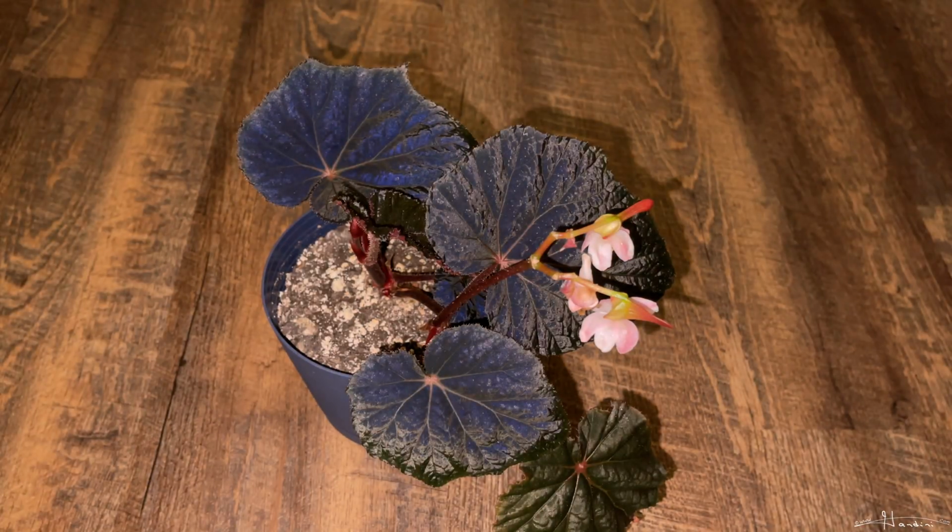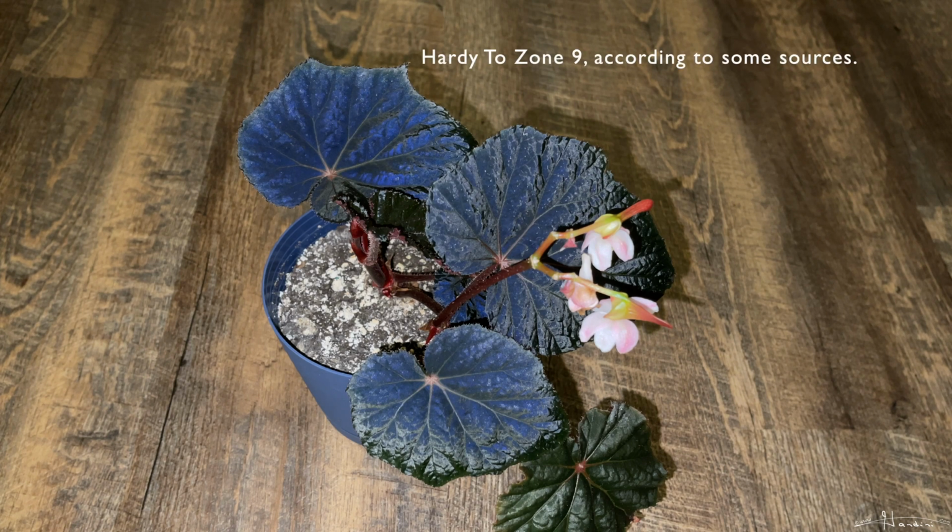So anyway, some sources will claim it to be hardy to zone 9, but others claim that it's been shown to be hardy down to zone 7. And the website that claims that is Steve's Leaves, and I'm hoping to try to grow this in zone 7. Imagine a row of begonias along the road shimmering and dazzling cars as they drive by with their headlights in the evening. But I suppose what will happen is it will die down to the ground and then regrow in the spring.